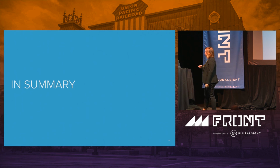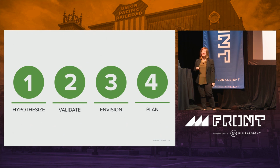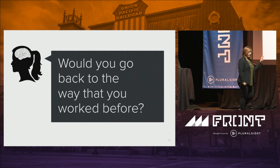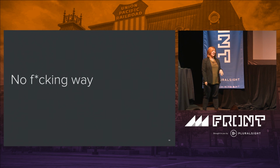So in summary, hypothesize together, validate together, envision together, and plan together. And now I came here today to give you proof that collaborating can actually happen, that you can do it. And I know that you're thinking, well, would you go back to the way you did it before? And the answer is, no way.